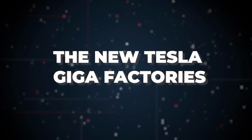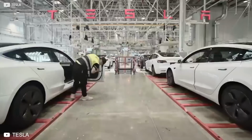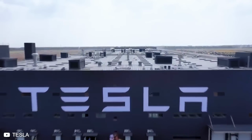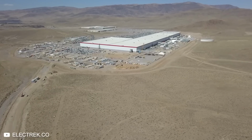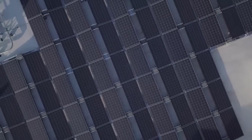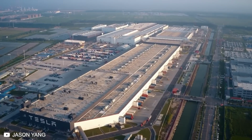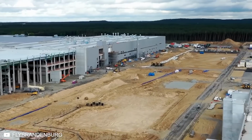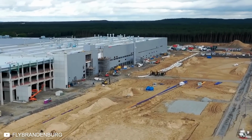The new Tesla Gigafactories. This is by no means the only facility manufacturing cars at an insane scale. Tesla currently has 4 Gigafactories around the world. The Nevada base, which is 1.5 million square feet, the New York base, which is focused on solar energy more than vehicles. There's one in Shanghai, which is the newest one and handles the final assembly of the Model 3 and production of the Model Y, and the Berlin base, which is still not operational but will be soon.